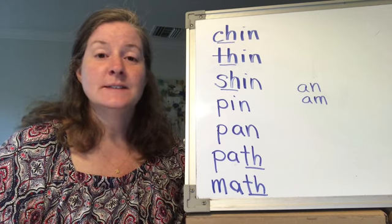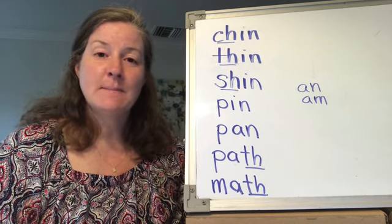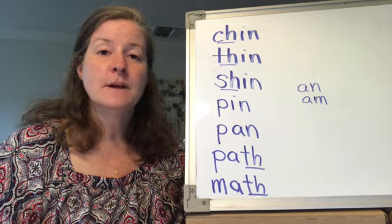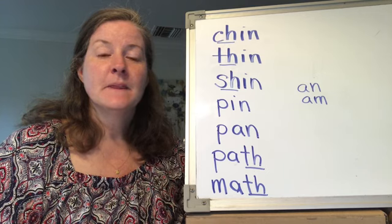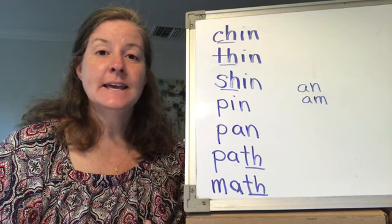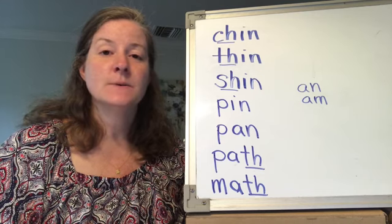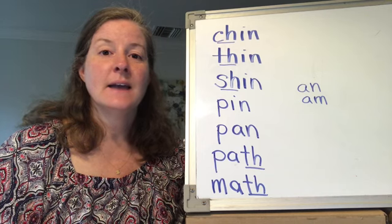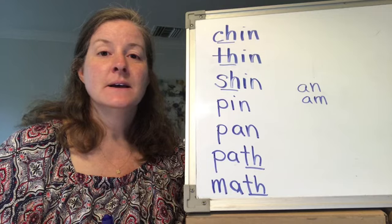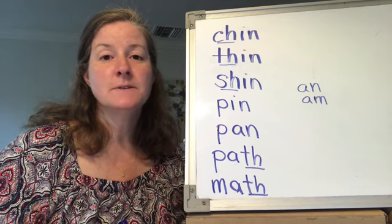Okay. Now let's do shoe, blue. Shoe, blue. Do you hear how they sound the same at the end? Can you think of another word that rhymes with them? Shoe and blue. All right, now let's try the words dig and wig. Dig, wig. Can you think of another word that rhymes with those? Another word that sounds the same at the end. Okay, now let's try top, mop. Top, mop. Can you think of anything that rhymes with those two words?